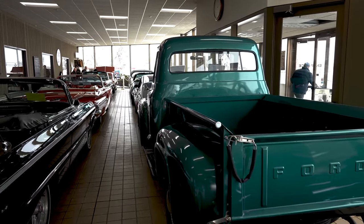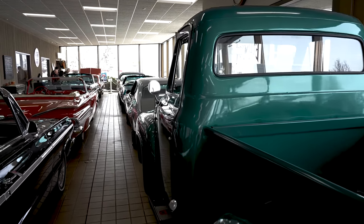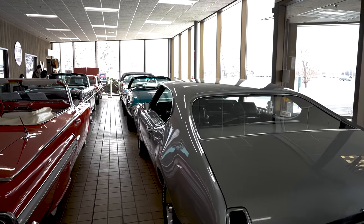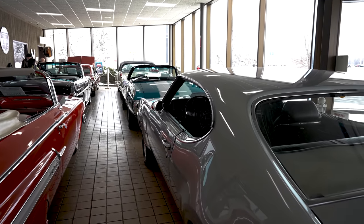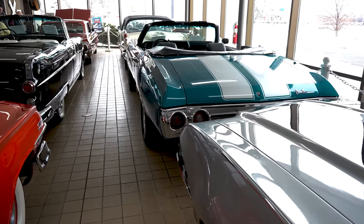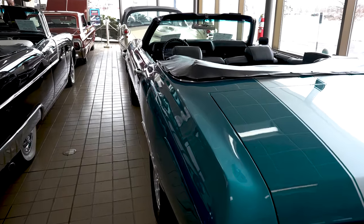Let's get all the way to the front here. So we got a Ford pickup truck. We'll be looking at that in a second. It's a 53 Olds 442. Chevy Chevelle.